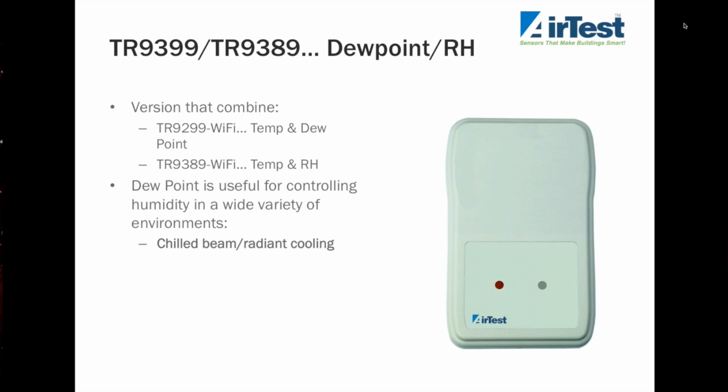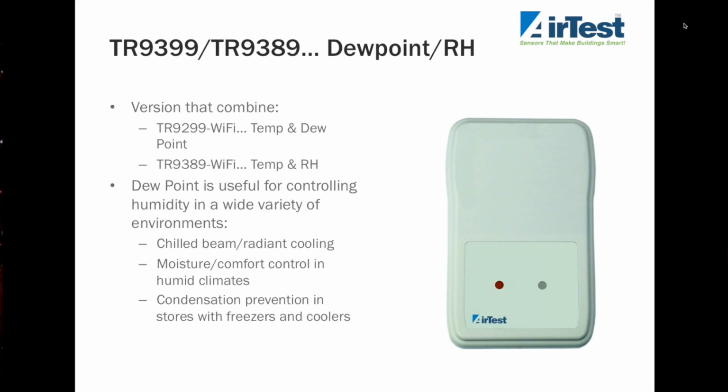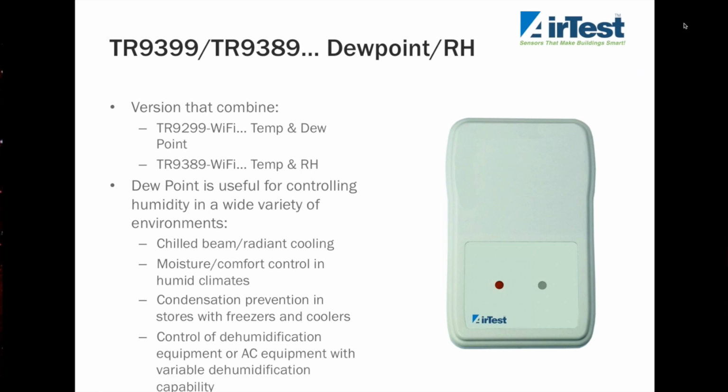And this includes controlling humidity in applications that use chilled beam or radiant cooling, or where it's important to do moisture control in humid climates. Also, if you want to prevent condensation in storage with freezers and coolers and refrigerant lines, dew point is a very useful control parameter there. And of course, just to control dehumidification equipment on air handling equipment that does have variable dehumidification capability. And more equipment now today can be modulated to remove more sensible dry bulb heat or to remove more moisture.